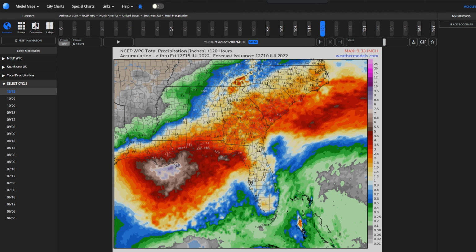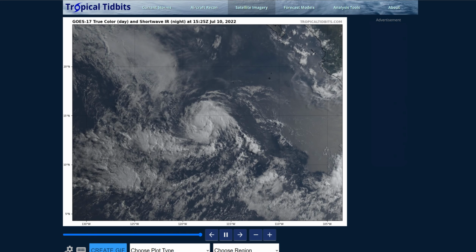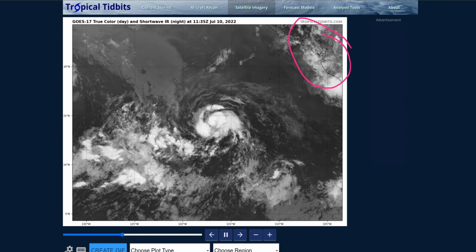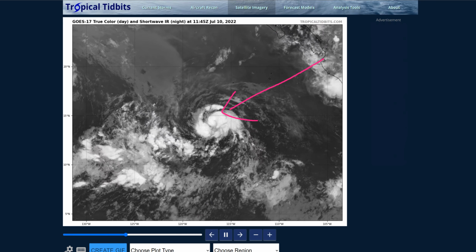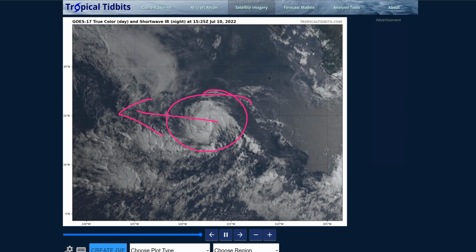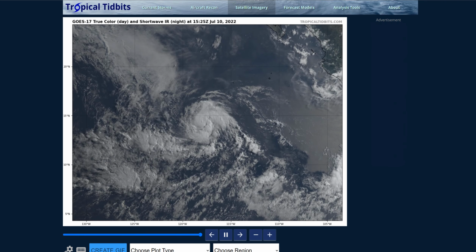I'll show you the rest of the tropics here today. Not much else going on. This is newly minted Tropical Storm Darby. This is in the eastern Pacific off the coast of Mexico, the very tip of Baja California right here. So Darby is well away from any land interest, and this is all moving off to the west and away from land. A nice little storm, already a healthy tropical storm here this morning.